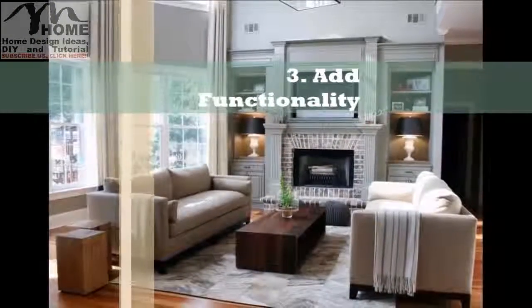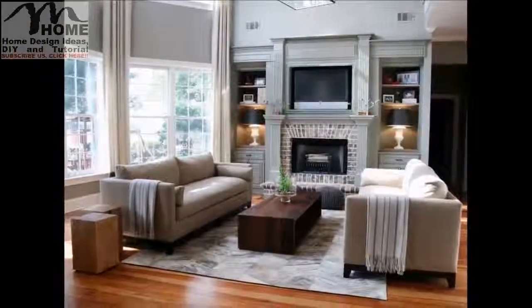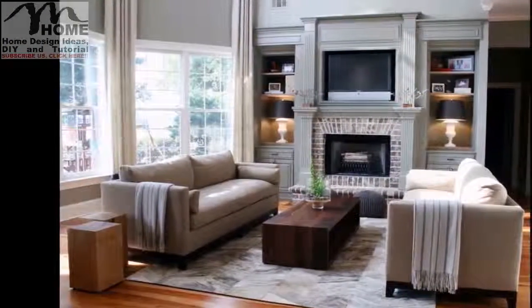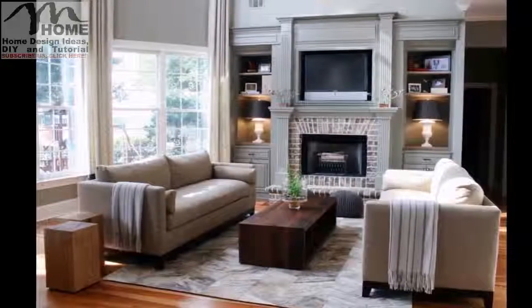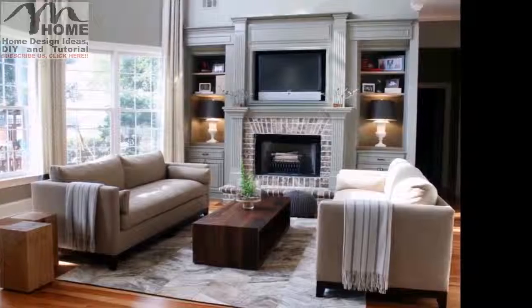3. Add functionality. Symmetry and a serene gray palette are key to this room's casual elegance. Designer Joel Mayer framed in the area above the mantel to house a flat-screen TV. Built-ins flanking the fireplace complete the traditional look and provide handy storage and display space.